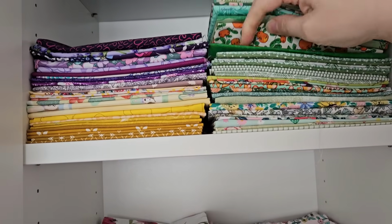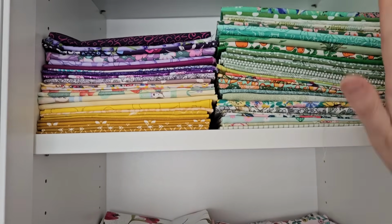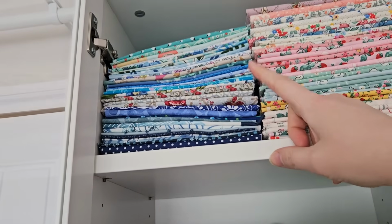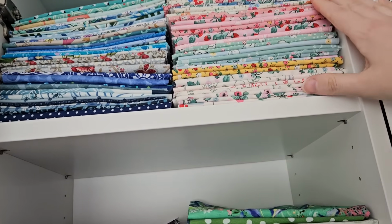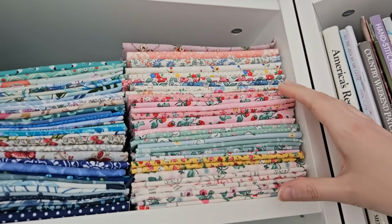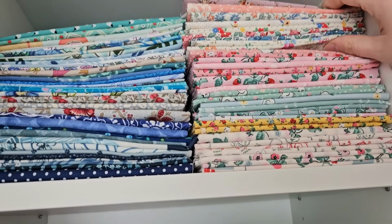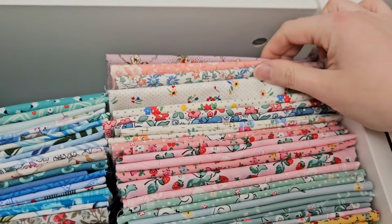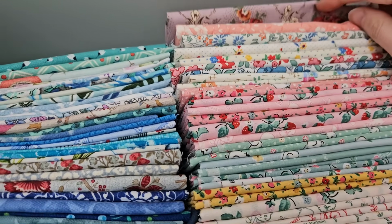Now, there's still plenty of room where I can thumb through everything and see what I've got, and I will try and keep it this nice and tidy. Up the top here, we've got blues, so I've done dark blues and then brighter blues. And then here are collections that I wanted to keep together. So this here is one collection, and then this isn't a collection, these are just like 30s fabrics that I really want to just keep together so I can collect enough to go in a quilt.